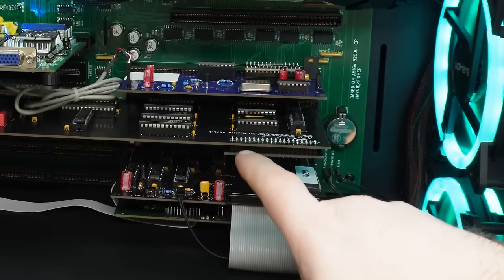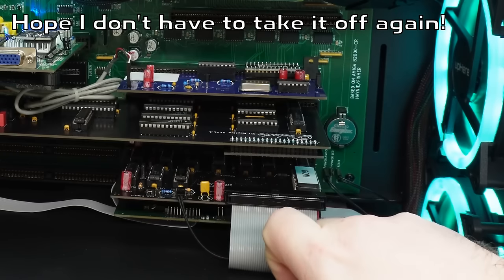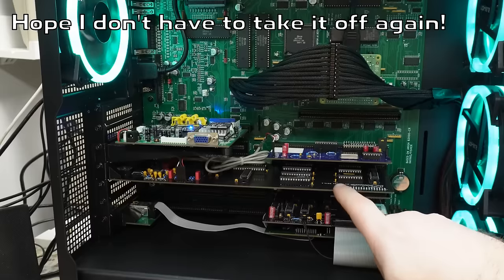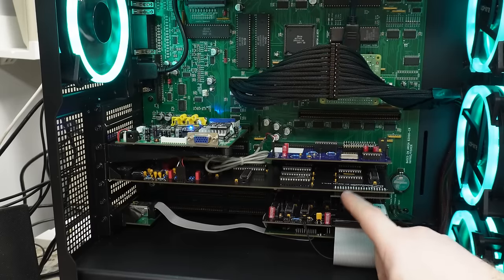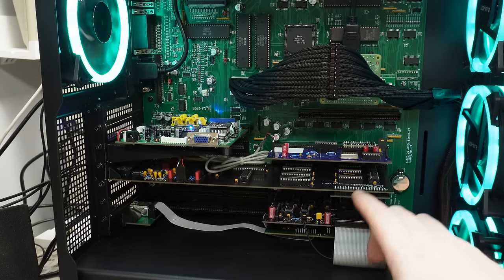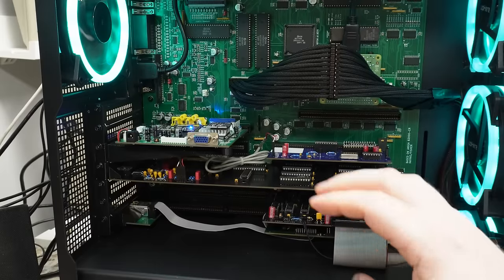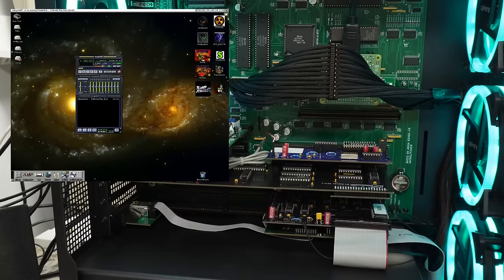As you can see, I have mounted the MPEG card just to the underside of the Prelude. Decided to put it there just because, to be honest, the only pins that I really had were those ones, and they were not long enough to mount it on top here and have it clear those other socketed chips. But more importantly, has that fixed our issues? So we'll start with an MP3. Let's just make sure that that still works. And yeah, that all sounds good.